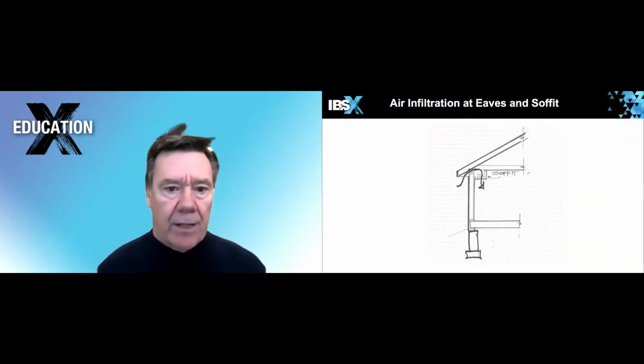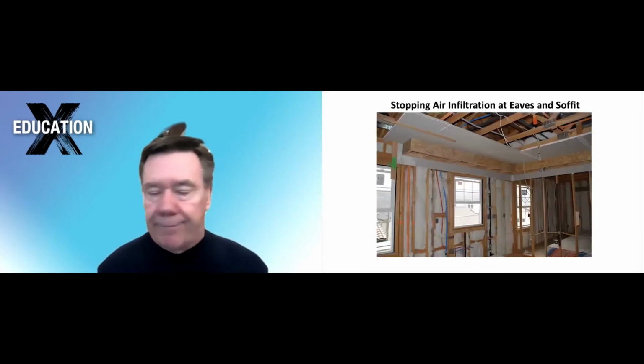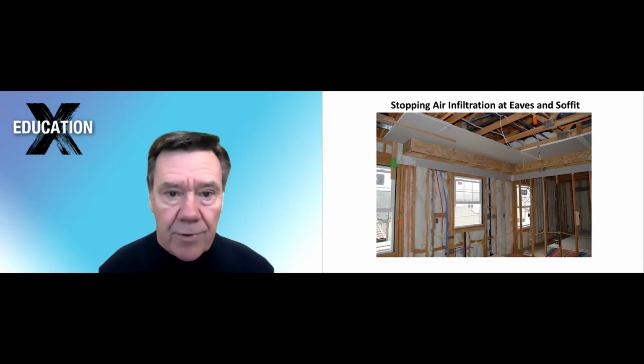Soffits around kitchens and so forth, oftentimes they're not air sealed very well and they leak like sieves. So a simple, easy thing to do is simply put up your drywall a little ahead of time there and then attach your soffits to that. That reduces a lot of the air infiltration that takes place around the perimeter, and comfort issues too. Oftentimes these soffits have can lights in them and they leak, and people feel those drafts when they're at their kitchen sink. So bottom line, this is a simple solution.